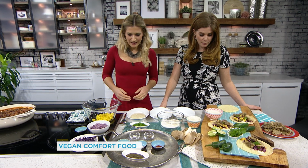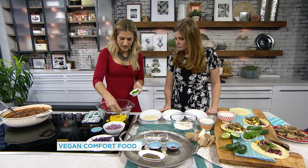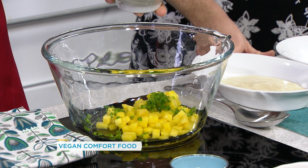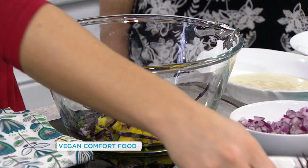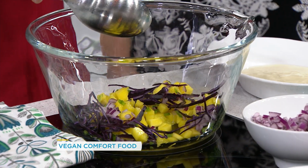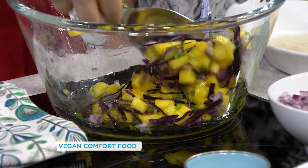Okay, so let's build this thing. Yeah, absolutely. So let's start with the salsa here. This is a mango salsa. We're going to use some chopped mangoes, a little bit of jalapeno, some onion, and then a little bit of cabbage. I love the color of the yellow and the purple together. Yeah, it looks great. And the cabbage crunch is key too, isn't it? And then to bring out all of the flavors, we have some lime juice. Nice. Mix that together. And then we have our tacos.